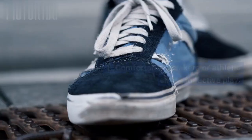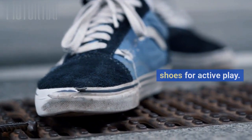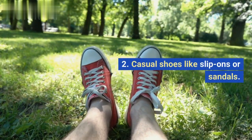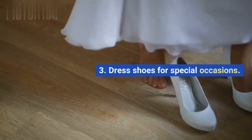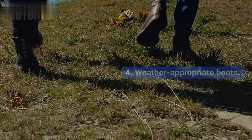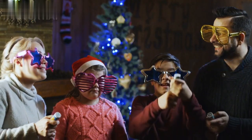Footwear. 1. Comfortable sneakers or athletic shoes for active play. 2. Casual shoes like slip-ons or sandals. 3. Dress shoes for special occasions. 4. Weather-appropriate boots.